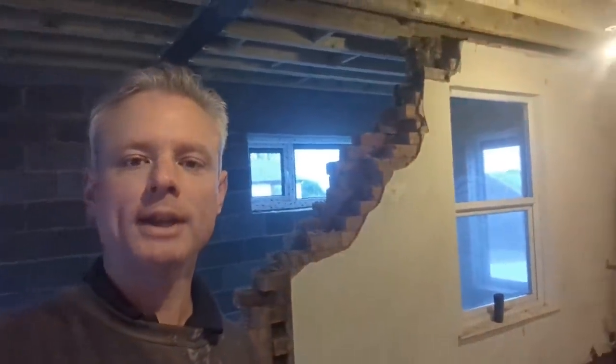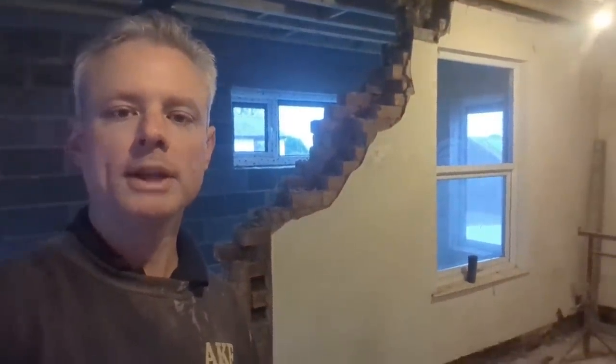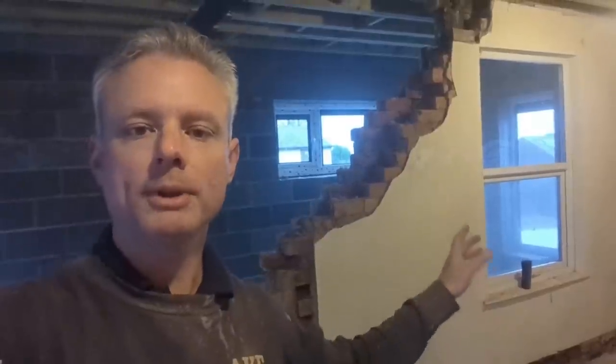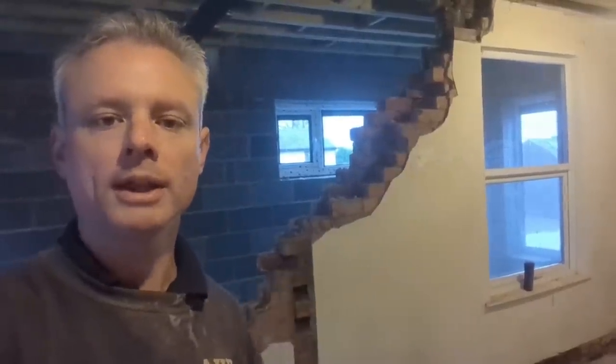Gotta get the rest of this wall out now. Nowhere near as many bricks as there was here, but it should be all right. Huge window, that's taking a lot of space, just got to get that lintel out above it. I might need to call reinforcements to get that out because it's huge and it's heavy, and ideally I want to get it out in one piece.